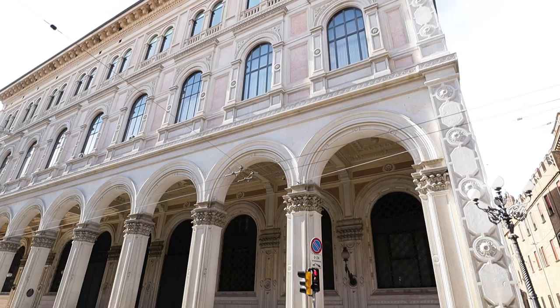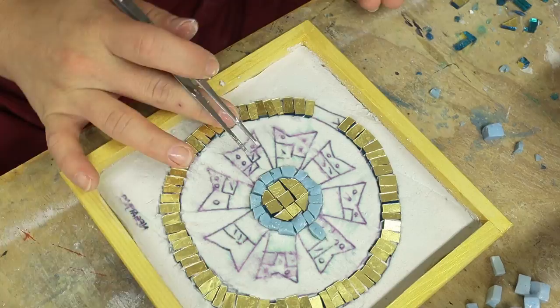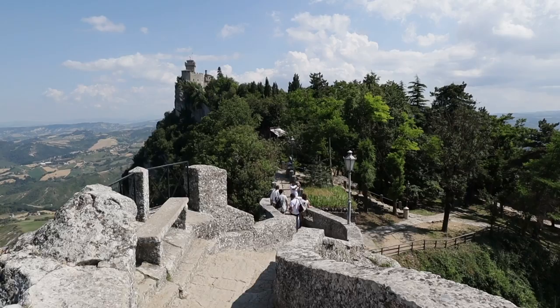And art. This is a lot of fun for anyone who loves puzzles. Come with me and explore the Emilia-Romagna region of Italy. Plus, we'll sneak in a quick day trip to San Marino, one of the world's smallest countries.